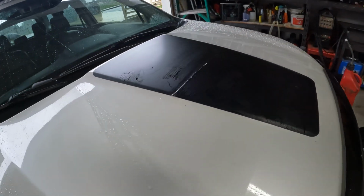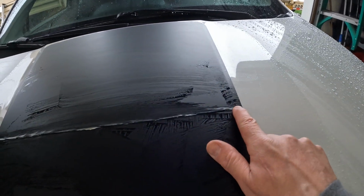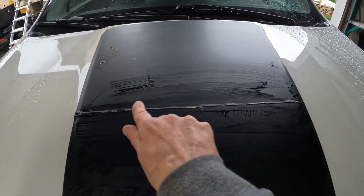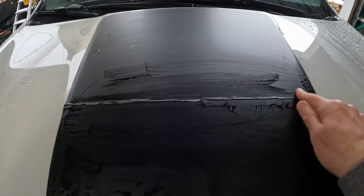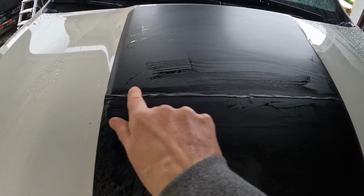Well, here's the second thing I am going to complain about with this kit. They folded this. Instead of rolling it up and putting it in a tube, they folded it and it's ruined. So no matter what you do, you're not going to be able to fix this. The crease just basically tore it.